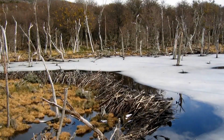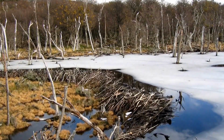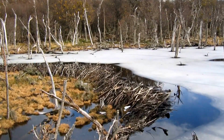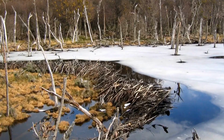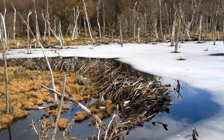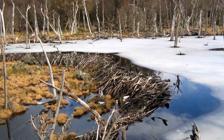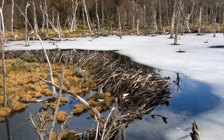In order to make it easier to build these lodges in water, they build dams to stop the flow of water and construct them in the resulting pool of water. These dams are made from tree logs, mud, rocks, and grass until they are watertight. They can be extremely large.